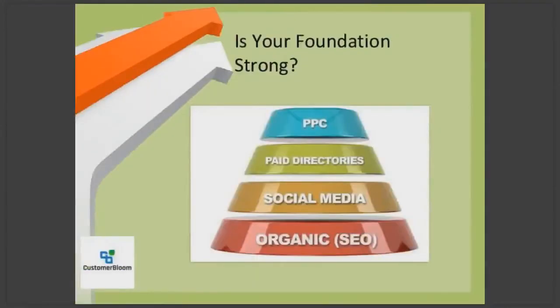How strong is your foundation? Do you have a paid advertising campaign? Are you in the paid directories? Are you running paid ads in social media? Are you doing organic SEO? Again, all of these pieces will count towards your strategy.